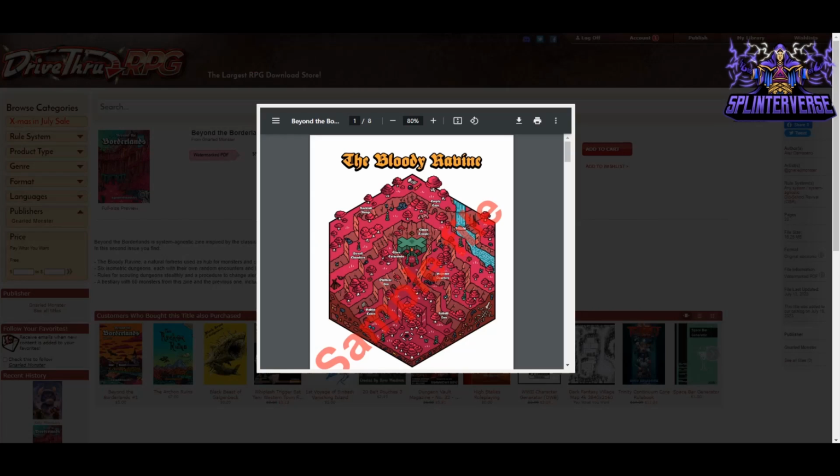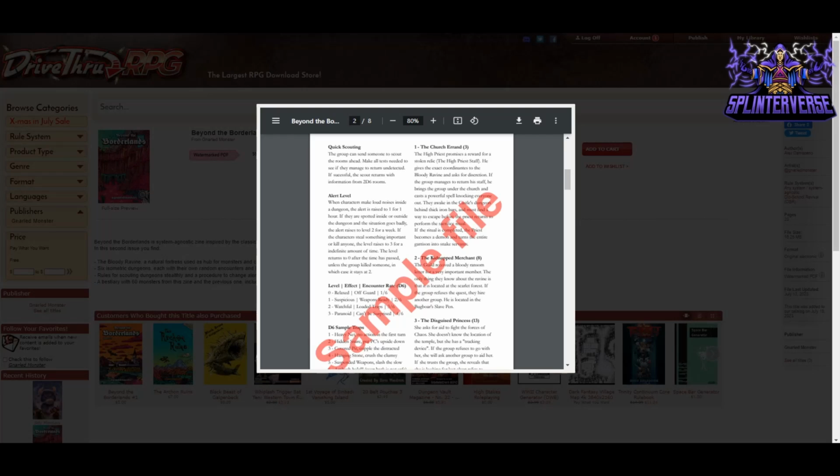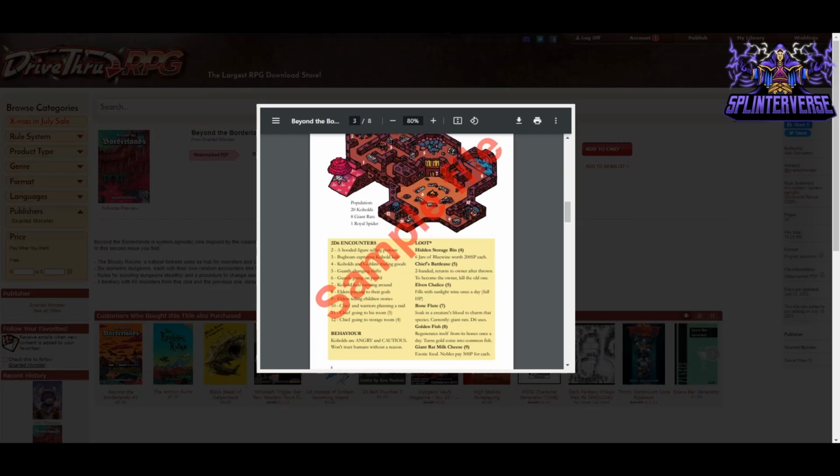So quite a bit of stuff in here, but what I love is the artwork. I mean, this is so cool, this isometric hex they've got. It looks really cool, and you can see it's really cleanly laid out. It's really easy to read everything. Here's a kobold lair, and you've got all the different numbered points of interest here. Even a table of 2d6 encounters.